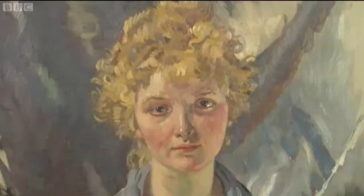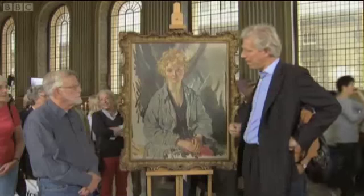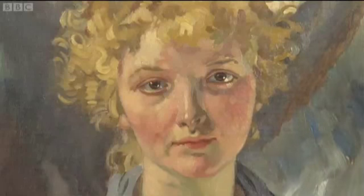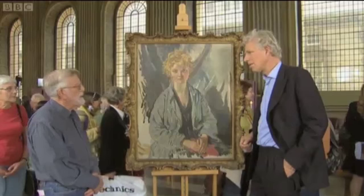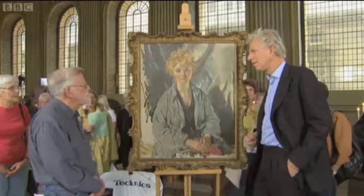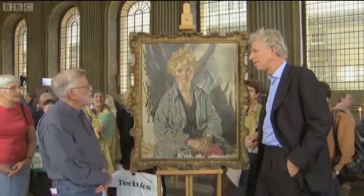This is a copy of a painting by William Orpen that's in the Imperial War Museum, is that right? That's right. And who is it? The story is quite interesting because it started off by being called The Spy. Aha. And then he changed his story and called it The Refugee. But then it turned out that it wasn't either of those.